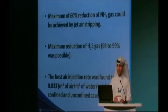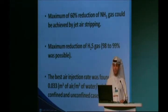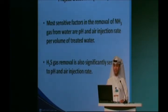In conclusion, maximum of 60% reduction of ammonia could be achieved by jet air stripping, and for hydrogen sulfide it is almost 100%. And as I mentioned in the previous slide, the best air injection rate was found to be 0.033 meter cube of air per meter cube of water per minute for both confined and unconfined cases. The most sensitive factors in the removal of ammonia gas from water are pH and air injection rate per volume. And also for the hydrogen sulfide, the same factors, the pH and air injection rate. And thanks.